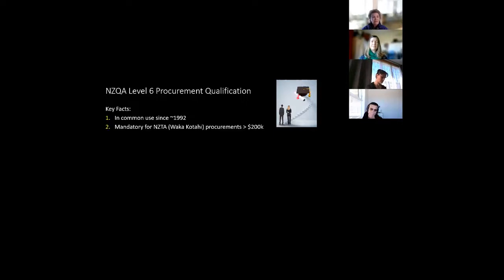It's mandatory for one person on the procurement team of Waka Kotahi procurements that are valued over $200,000. The Waka Kotahi audit team go around to make sure that there is somebody qualified with this qualification or its predecessors. There are about 400 people already qualified working across government, mainly local government and consultancies, like Beca and some of the other consulting engineering companies.